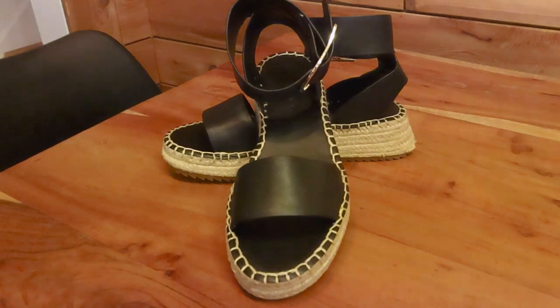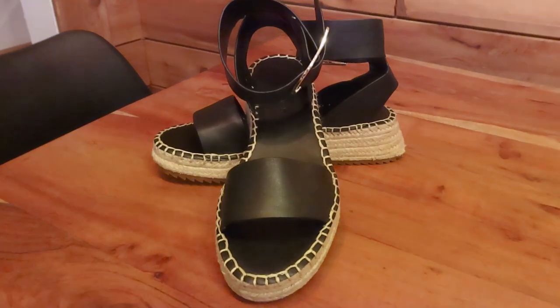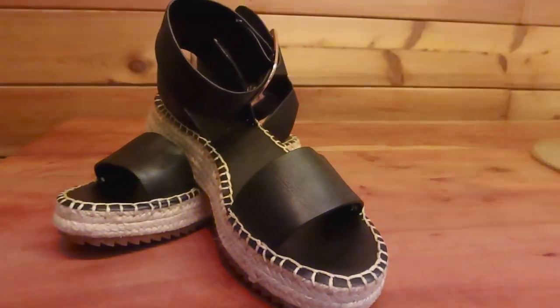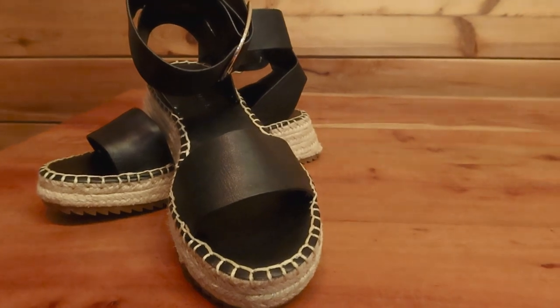So we got these mini leather wedges with ankle strap. The straps are in gold and it's your espadrille type of sandals. I got this in a 6.5 and I got it for $16.